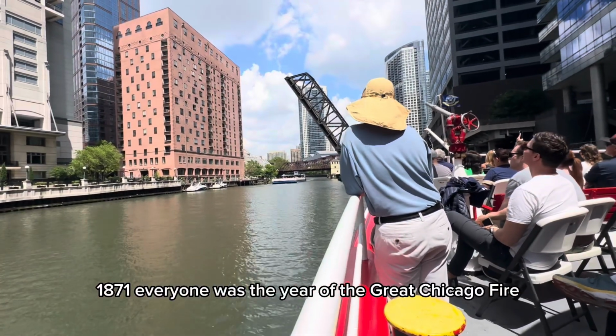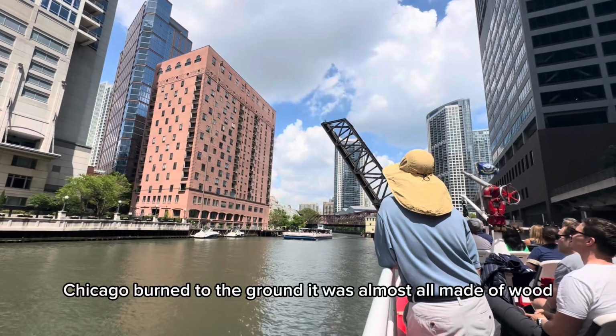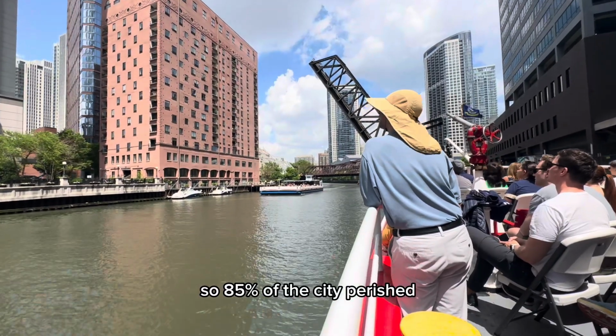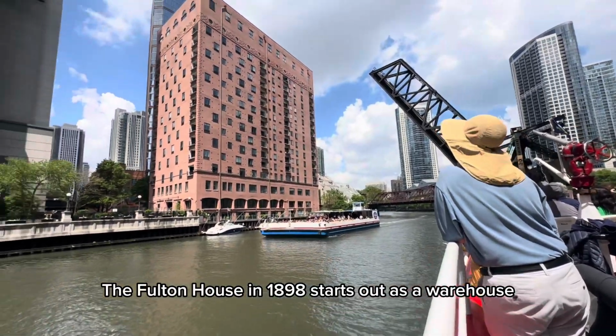1871, everyone, was the year of the Great Chicago Fire. And on three horrific days, October 8th, 9th, and 10th, Chicago burned to the ground. It was almost all made of wood, so 85% of the city perished. So there was nothing left here on the river. So the first building to come back was right here, the Fulton House in 1898.